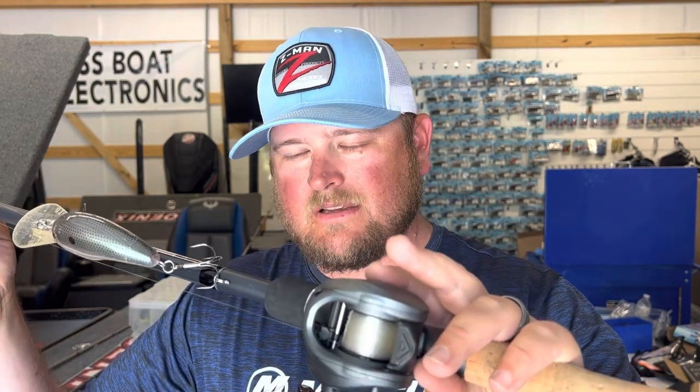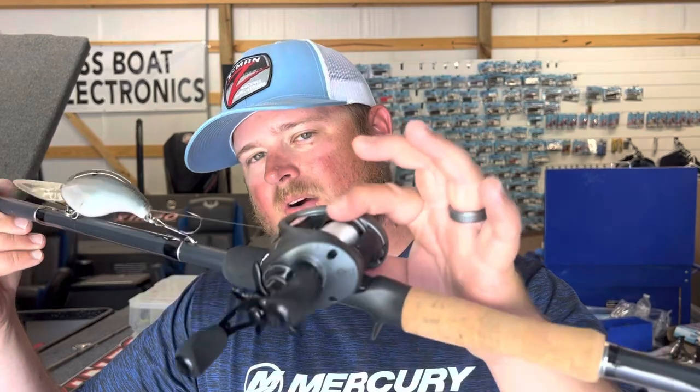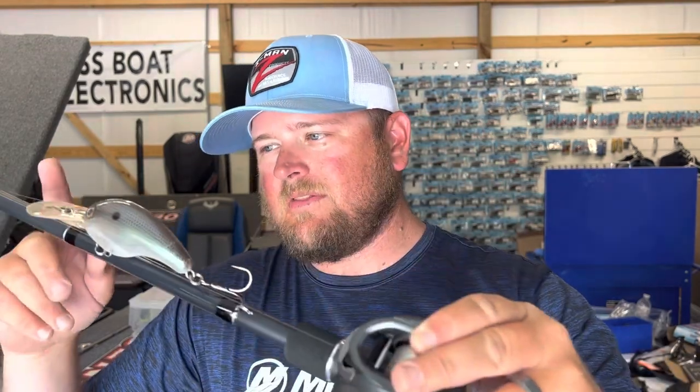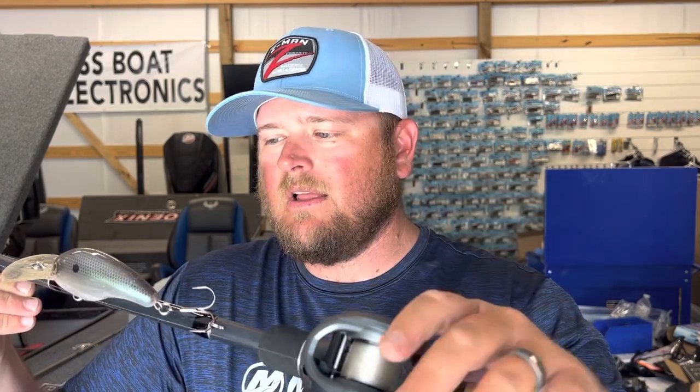But as much as I love this reel for all my crankbaits, except for the 10XD, with the 10XD, I think you need a lower speed gear ratio, because I think I'm overpowering this reel with this size bait. There's just so much resistance. It's really hard to crank. And so I would try to go for a reel that has a bigger handle, a bigger spool, and a lower speed gear ratio.